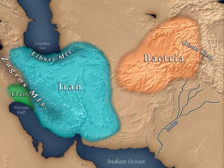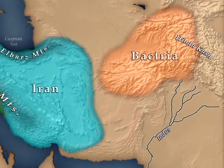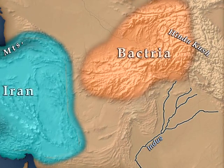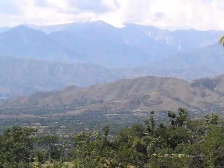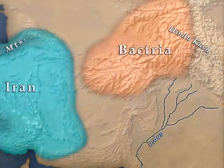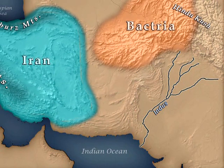Bactria, modern Afghanistan, is geologically speaking a part of the Iranian plateau region. Arid semi-desert in the south, Bactria is extremely mountainous otherwise, rising to the Hindu Kush in the northeast, whose peaks reach as high as 20,000 feet and more. The mountains of Bactria look down on the great valley of the Indus River, a valley that was fought over in antiquity by the rulers of India and whatever power controlled Iran.